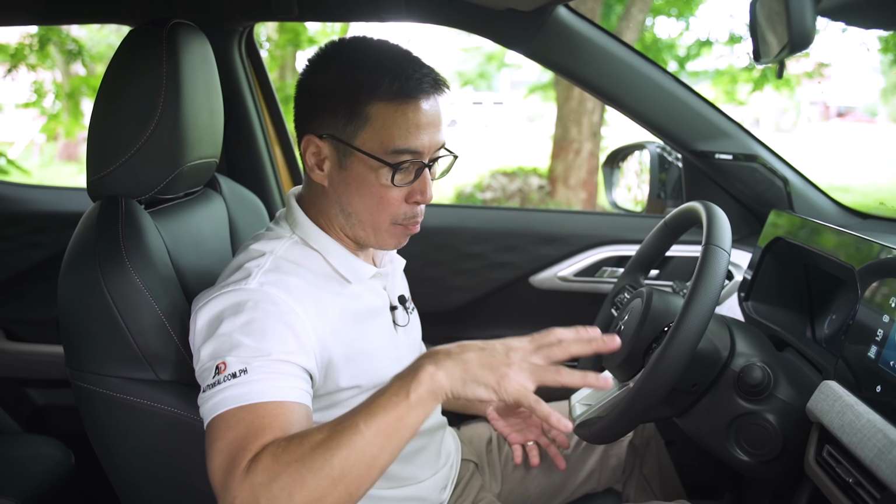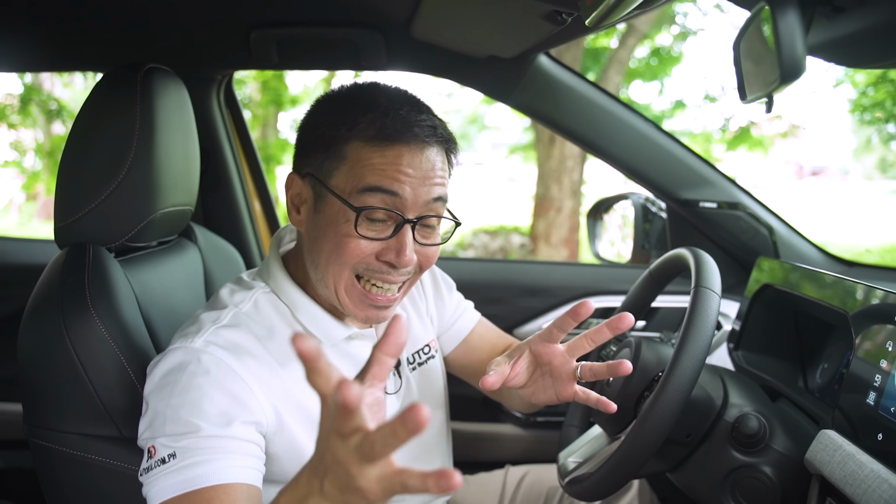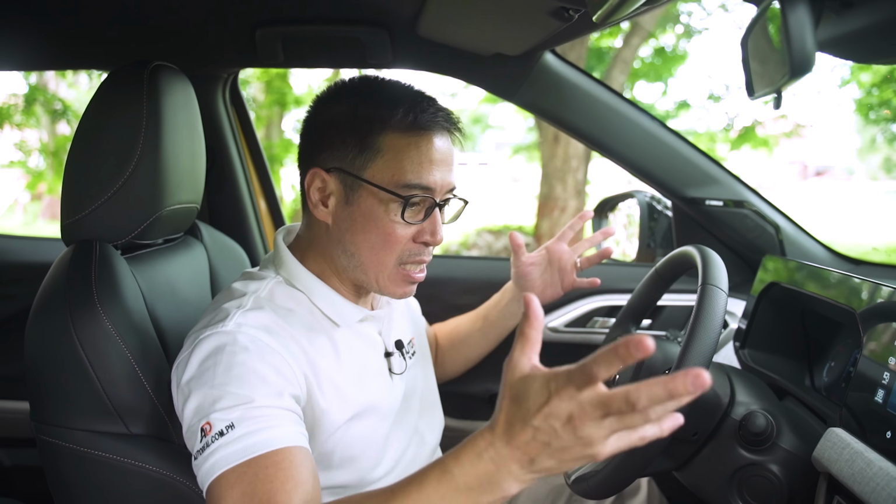It has a purpose. The top of the line is also equipped with a bevy of advanced driver assist systems like blind spot monitoring and adaptive cruise. Although I'm not a fan of it, Jack is. Good for him. At least it's there.